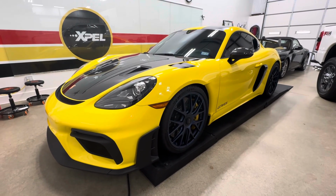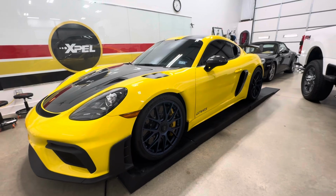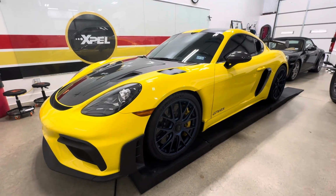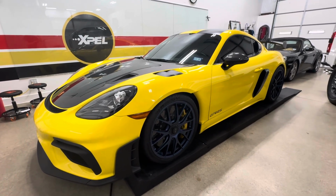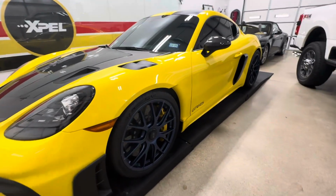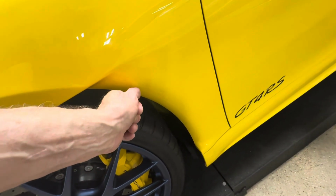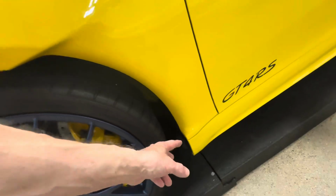2022 GT4. This is a full wrap with Expel's Ultimate Plus paint protection film. It originally came with a full front. None of the edges were wrapped on it, especially when you get into this area. It was wrapped to about right here, and then there was a big blank spot here and here.